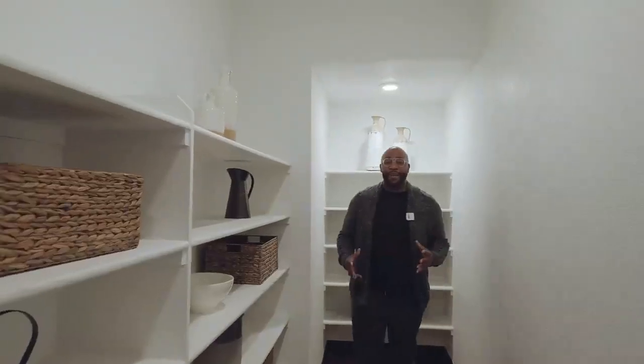You guys, can you imagine having a pantry this size? I mean, I'll be in here for days. I'm sure you will be as well.